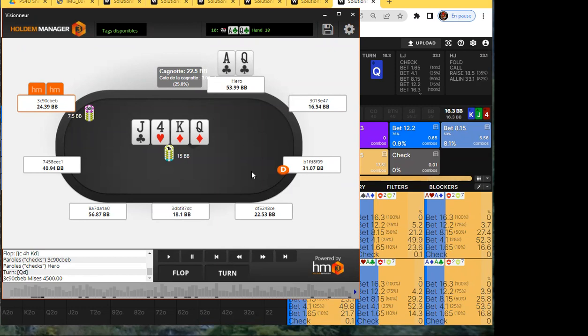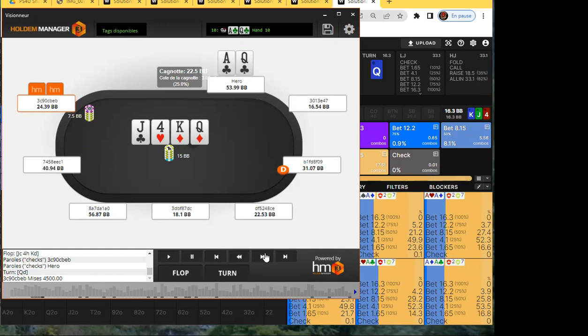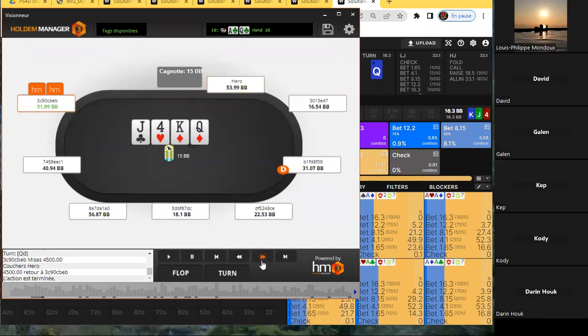This could be jack 10. This could be diamonds. Could be queen 10. There's all kinds of stuff that you're still performing quite well versus. So, same position. Not a good fold at all. This is not good at all. You definitely need to be stickier here.